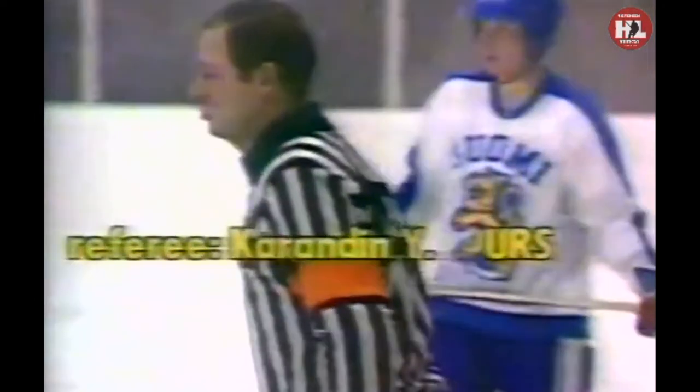An update on another game being played tonight. Sweden is leading West Germany 1-0. That's midway through the opening period. Sweden leading West Germany 1-0 in the first period. That game is being played at the Zetra Ice Hall in Sarajevo.